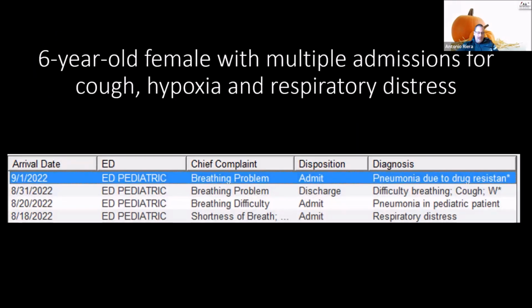So here we go. This is a 6-year-old female, multiple admissions for cough, hypoxia, and respiratory distress. You can see here all the visits. They span the course of about a couple of weeks. She had been sick for a couple of months, URIs, one prior COVID, one prior Coxsackie virus, all sort of regular stuff. And she was brought in on the initial day for shortness of breath.